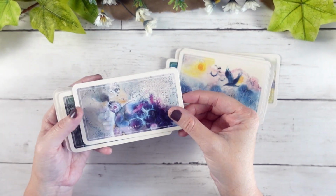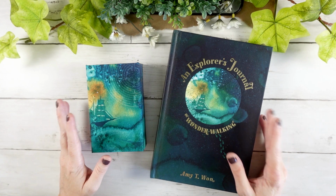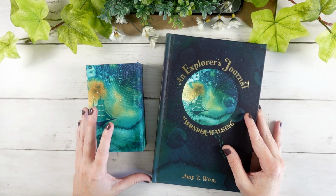I need to sit here and turn all my cards around now. So again, I think this is a really beautiful deck and book set. I am so excited to be able to incorporate it into my own creative journey.